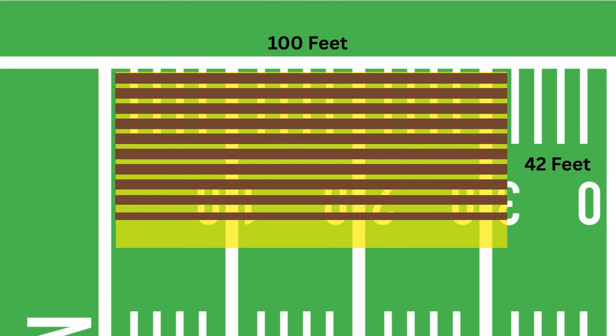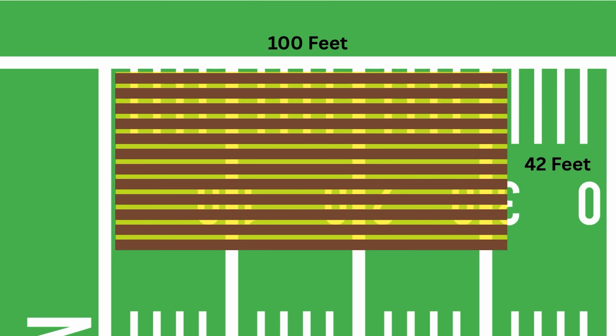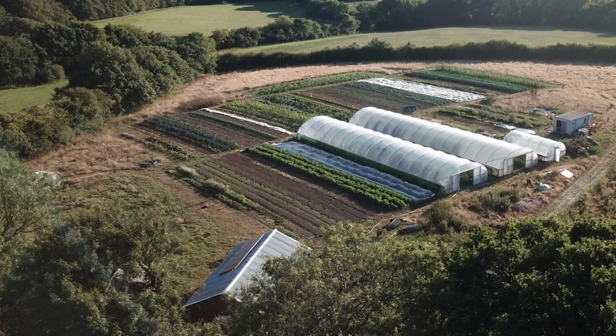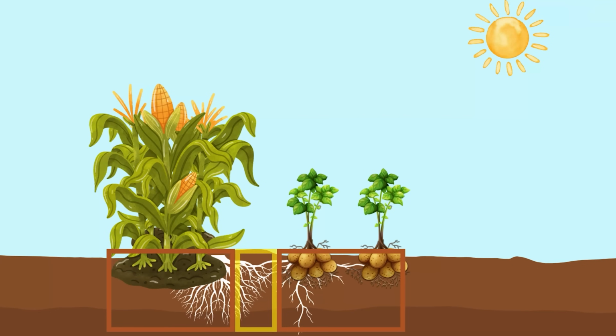Inside that highlighted space, we can fit 12 30-inch wide garden beds, each separated by a 1-foot walkway. This layout maximizes growing space while still leaving enough room to move around and work comfortably. The total width here is 42 feet, which includes all 12 beds plus the 11 walkways in between. These walkways are not wasted space. In many cases, the roots from nearby plants will occupy the soil beneath.